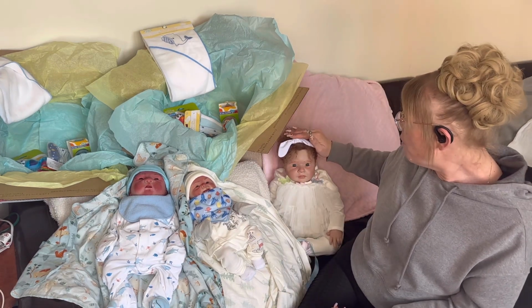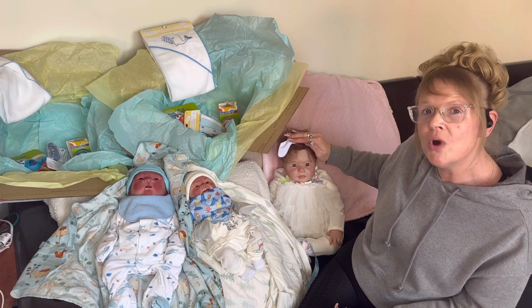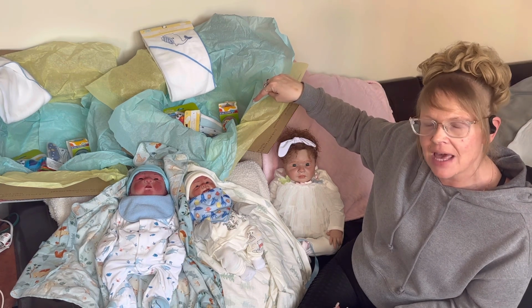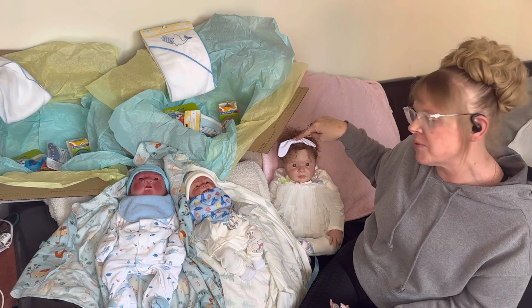So from $1,000 to $600 with all the accessories, or to $400 going as a flat rate with just a few items. And the free shipping is only in the U.S. for all the stuff that comes with her.